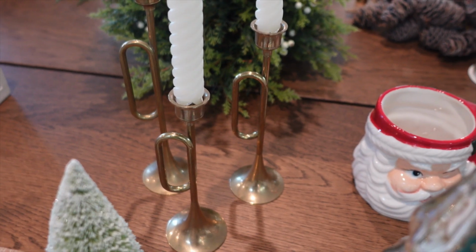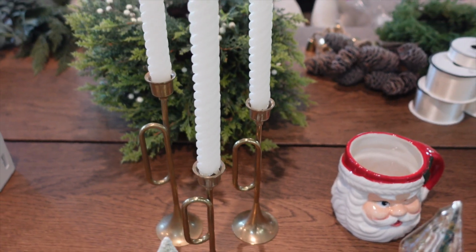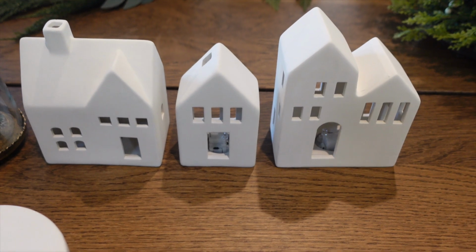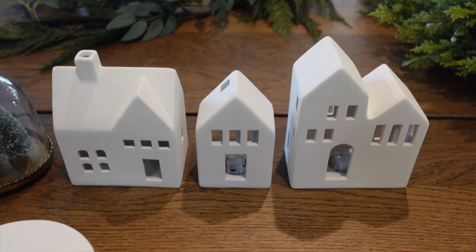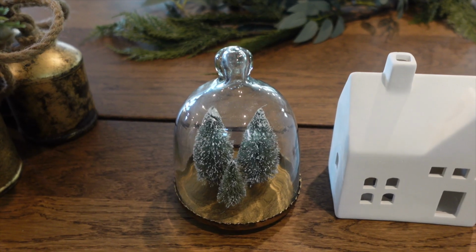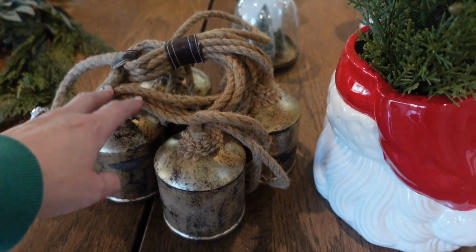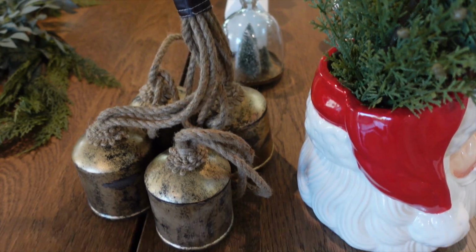We have a set of trumpet candlesticks topped with the candles that I purchased from Michael's. I have a few little white ceramic houses. These are from the Target Dollar Spot last year. And then I have another tiny little cloche filled with Christmas trees. We also have a set of 4 gold bells, and these are from Walmart.